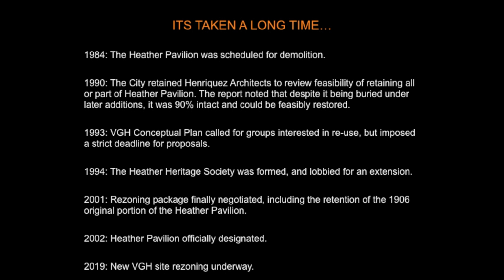And ultimately in 2001, when the rezoning package was negotiated, it was decided that the 1906 portions of the Heather Pavilion, the original Heather Pavilion, would be retained, and in 2002 they were legally designated. And this was the point of victory. This was the point of recognition that the Heather Pavilion would be restored and preserved. Well, here we are 17 years later.